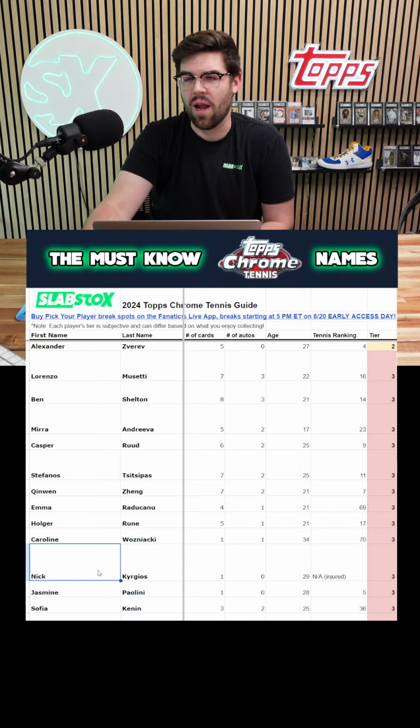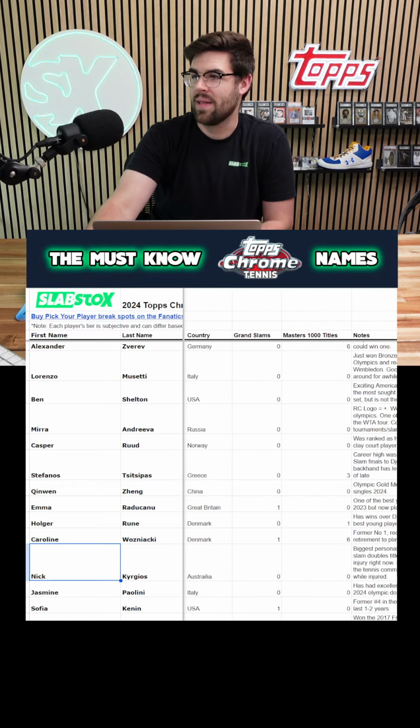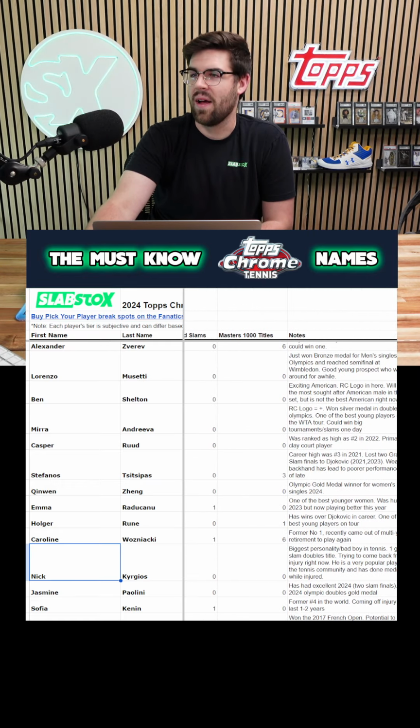Nick Kyrgios, I think a lot of people who maybe don't even follow tennis know who he is. Kind of like the new bad boy of tennis who's been injured all this year, unfortunately, so we haven't been able to watch him play. Currently not ranked because of that. But Kyrgios is definitely one of the most polarizing players, if not the most polarizing player in men's tennis at least. And, super popular.